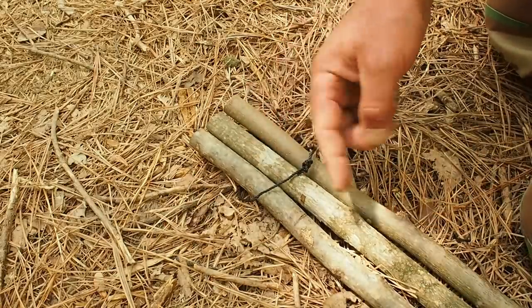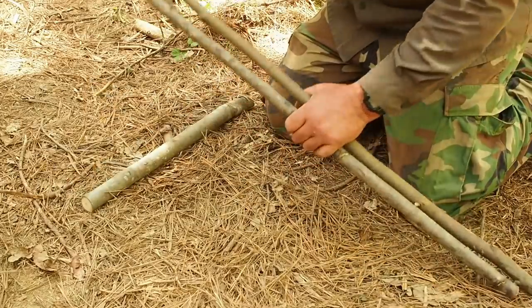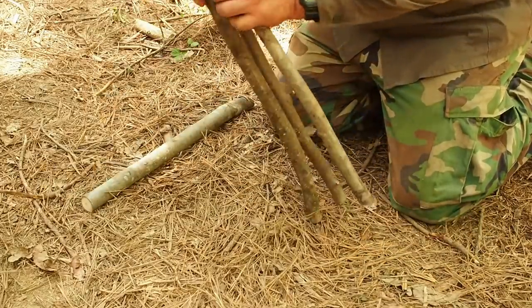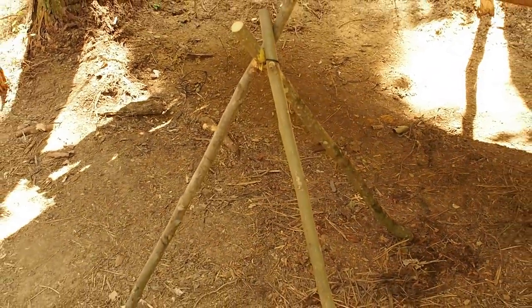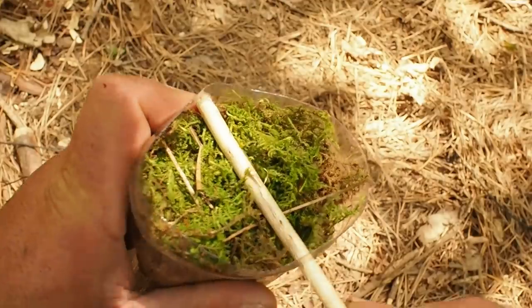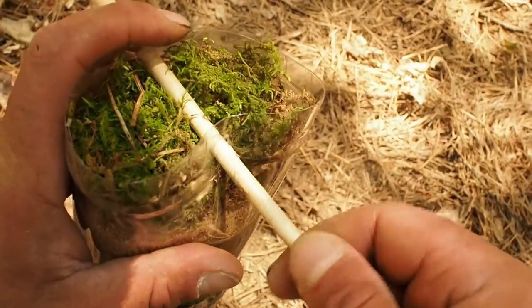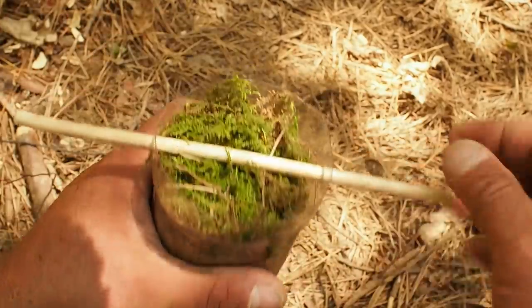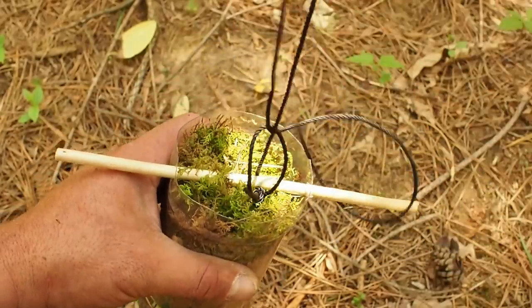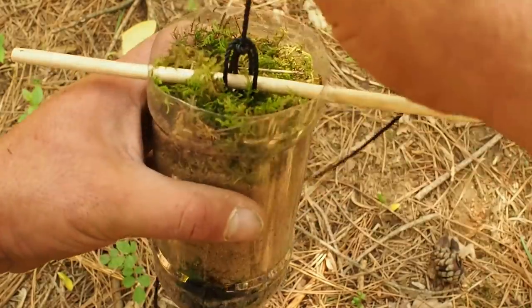Take the middle pole, I'm going to spin it around until it tightens up. I'm going to pull it tight.